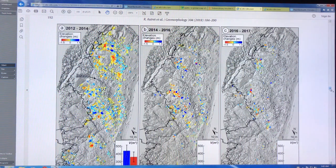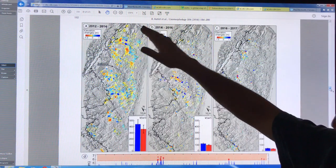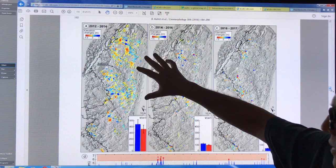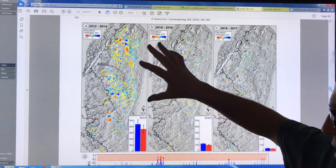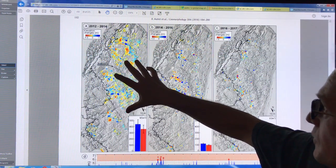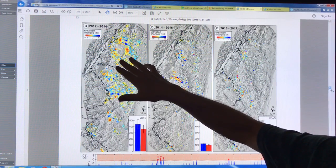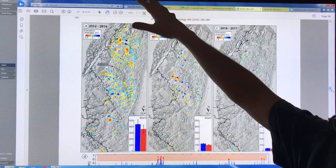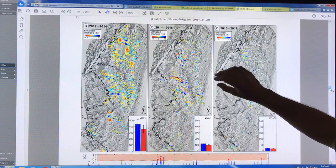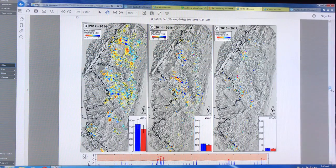I'm going to zoom out a little bit here. So this is interesting. This is a change from 2012 to 2014. The blue areas are drops in elevation where rocks have been removed from this area by the storm action. And the red areas are where they've been deposited. So 2012 to 2014, a lot of change. This coincides with the 2013 to 2014 winter storms that moved the rocks in Ireland. This is 2014 to 2016, not so many storms. Blue areas again, material removed. Red areas deposited, and then 2016 to 2017.